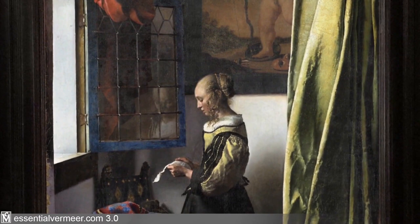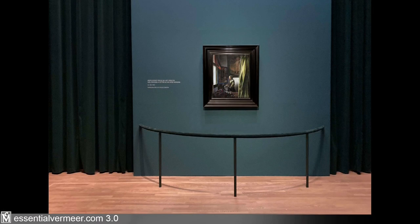Well, of course, I'm not a 17th century Dutchman, but I find the new Vermeer is still almost impossible to walk away from.